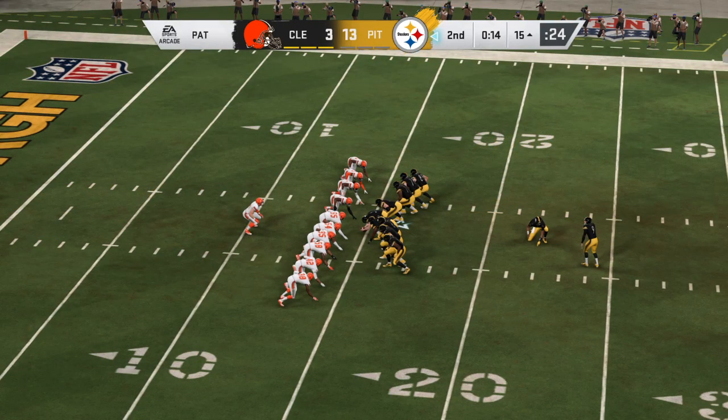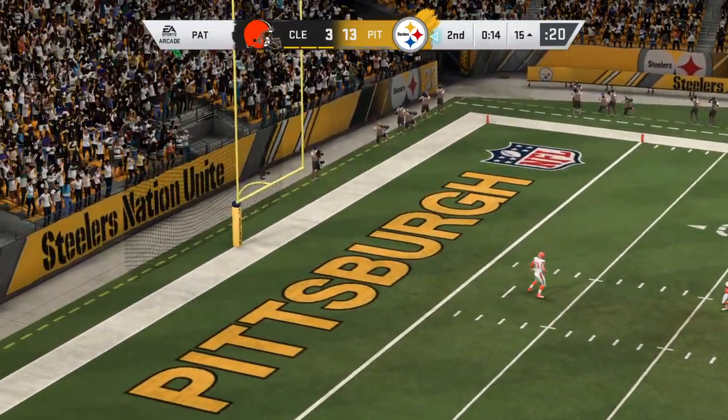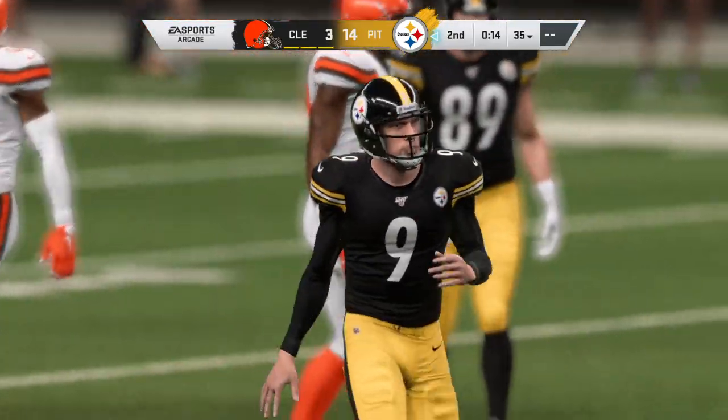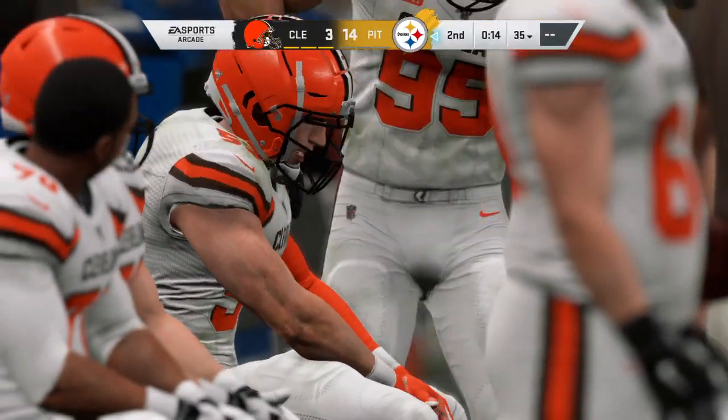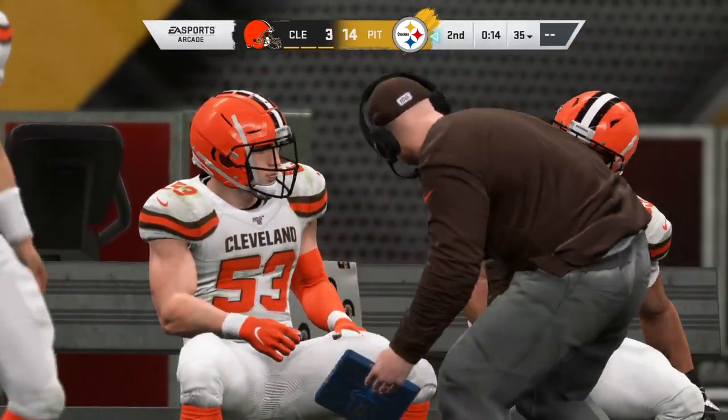Boswell for the extra point. And this one's right through to make it a 14-3 ball game. So that winds up a 7-play drive all told. And it ends with the Steelers finding the end zone.